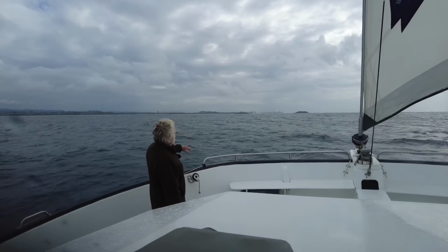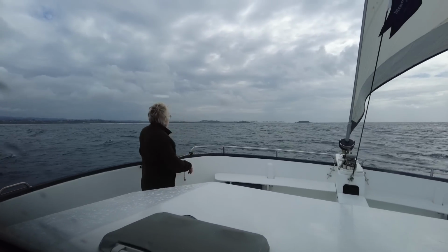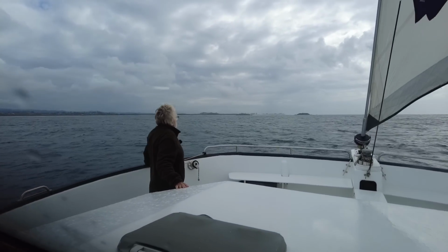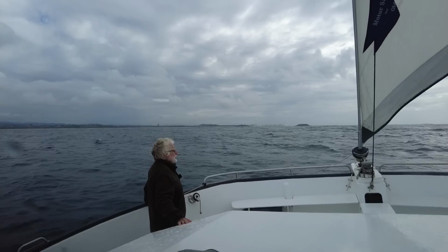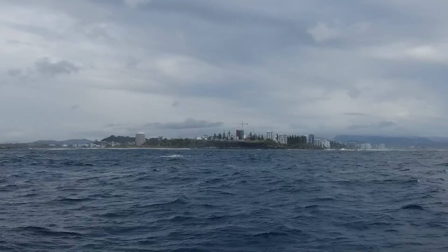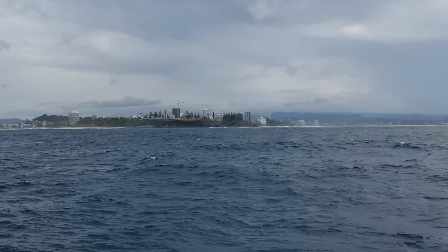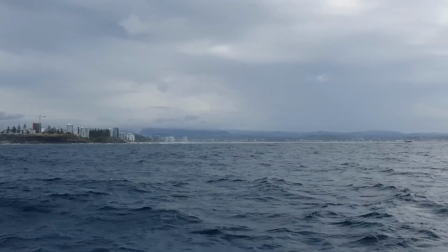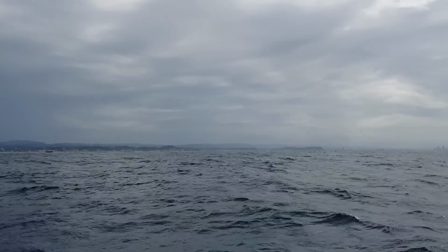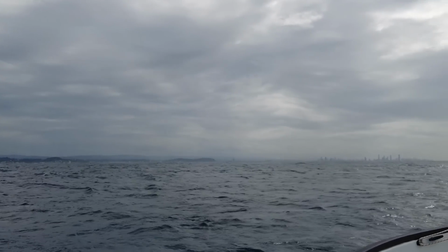Like in the gloom up in front there, it's Cook Island you can see in front of us, and Fingal Head, and up in the gloom I can see the high rises of the Gold Coast, so makes me feel like I'm sort of back home again now. Well, it's good to be back in Queensland. Been a long trip right down south and then back up here, but I've enjoyed every minute of it.